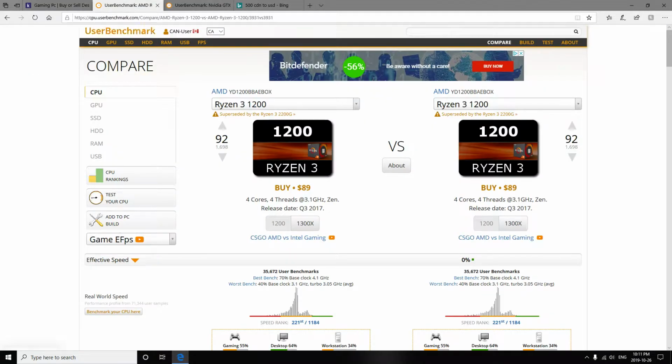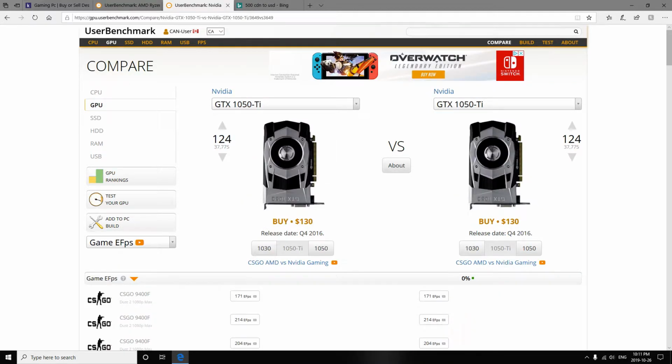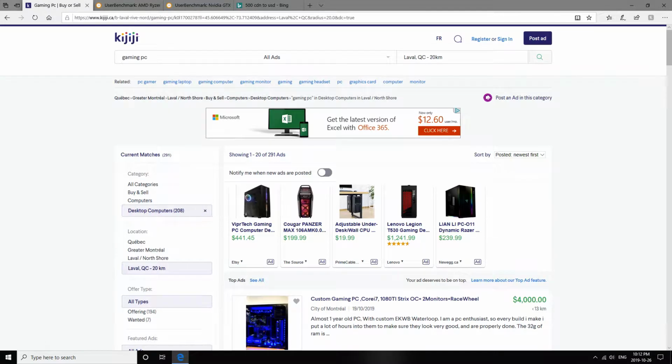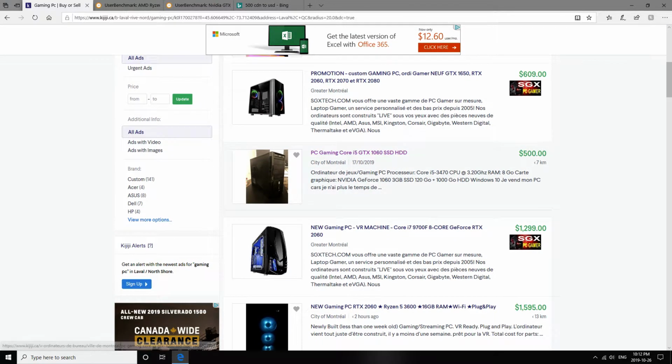So first things first, the baseline of a decent PC is anything above or near a Ryzen 3 1200 and a GTX 1050 Ti graphics card. So anything that's above this or pretty close to it will run most games at 60 frames on high settings. So I'm just going to start looking at just some of these.